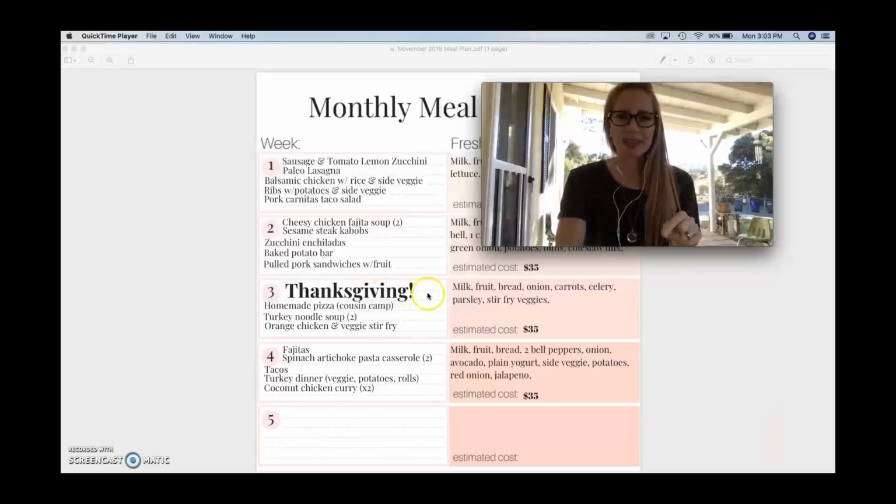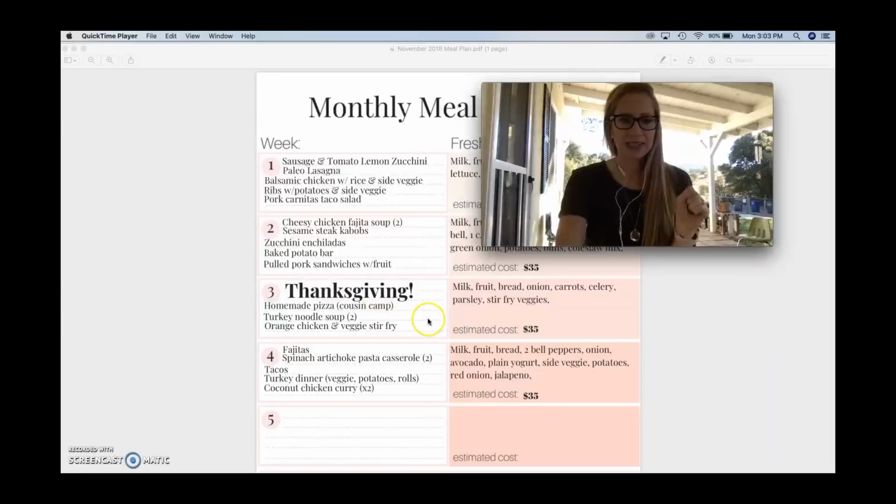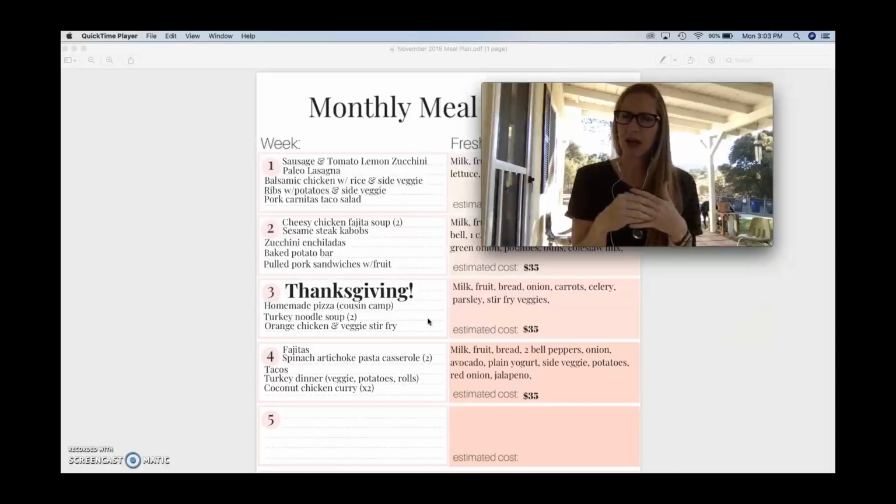So week 3 is Thanksgiving. Instead of planning 5 meals this week, I'm only planning 3. That's mostly for the days leading up to Thanksgiving, and I'm keeping it easy. We're going to do a cousin camp. That night we're going to do homemade pizzas with the little cousins. I'm going to do turkey noodle soup using leftover turkey instead of chicken, and if I don't have that available, then I'll just do chicken.